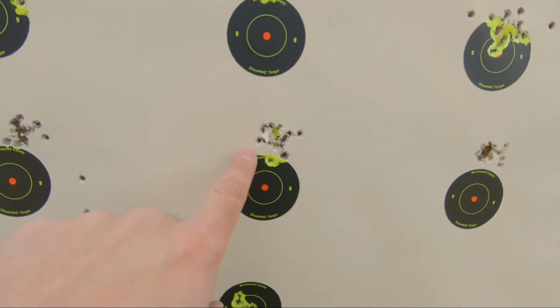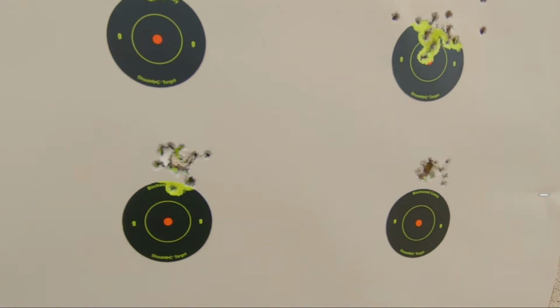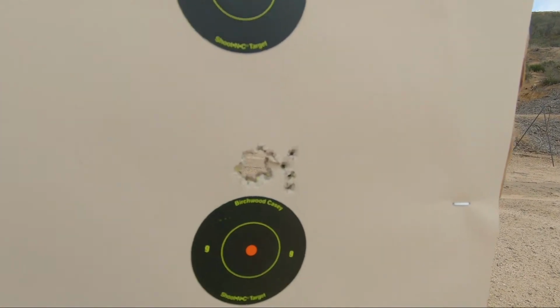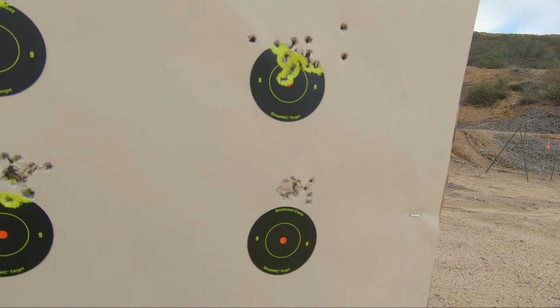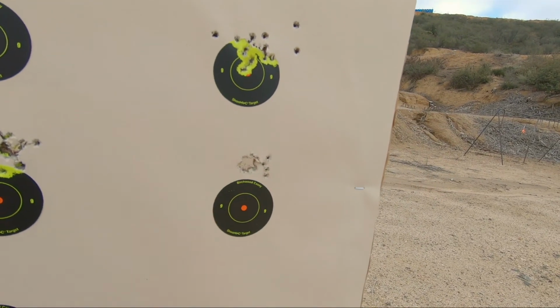That Remington, wow, the Remington actually shoots well too, though. This is the old stuff, and this is the new stuff. That's pretty incredible that it's shooting that tight. That's pretty good. Even though I don't like how it's jumping up and down in velocity, that's pretty good.